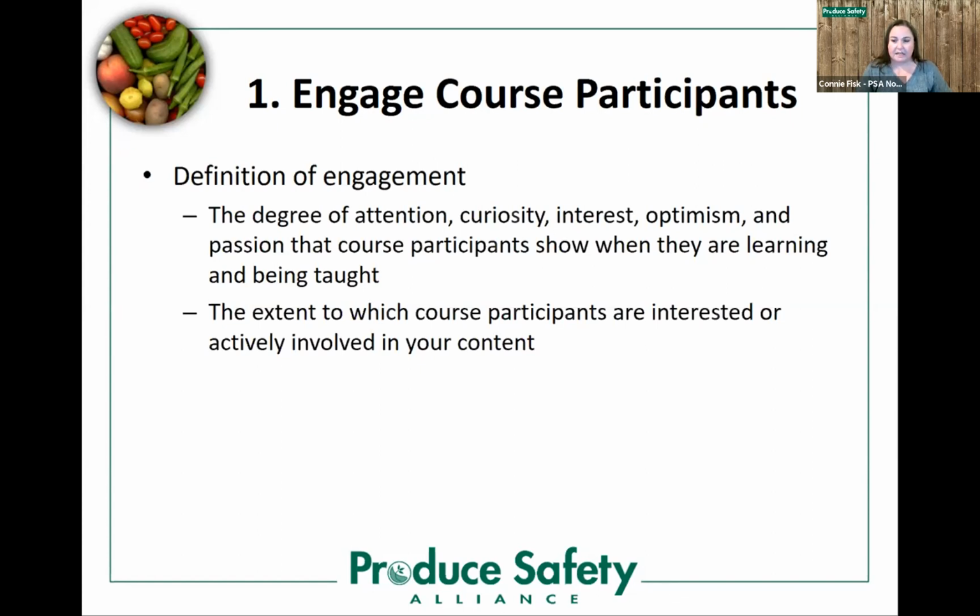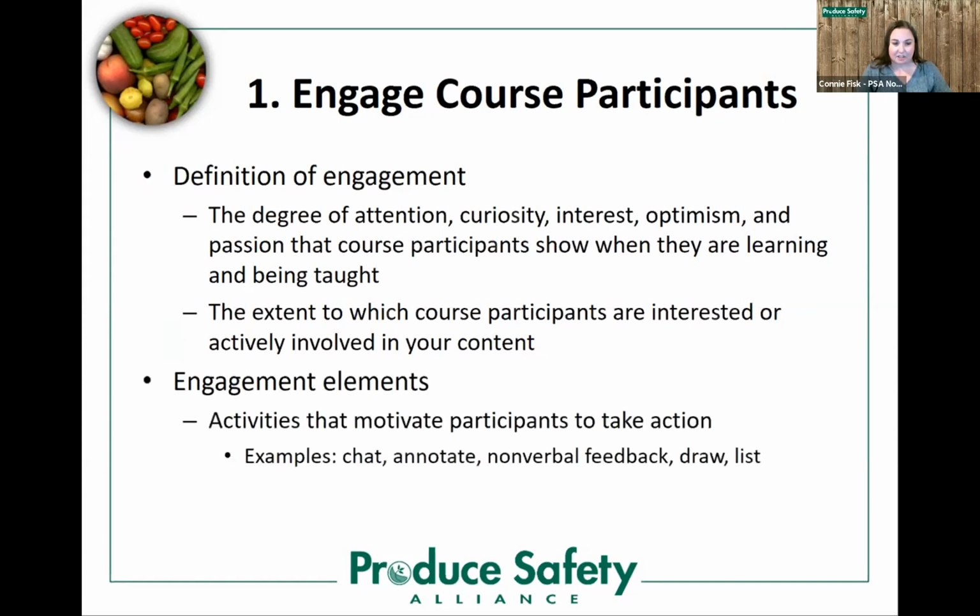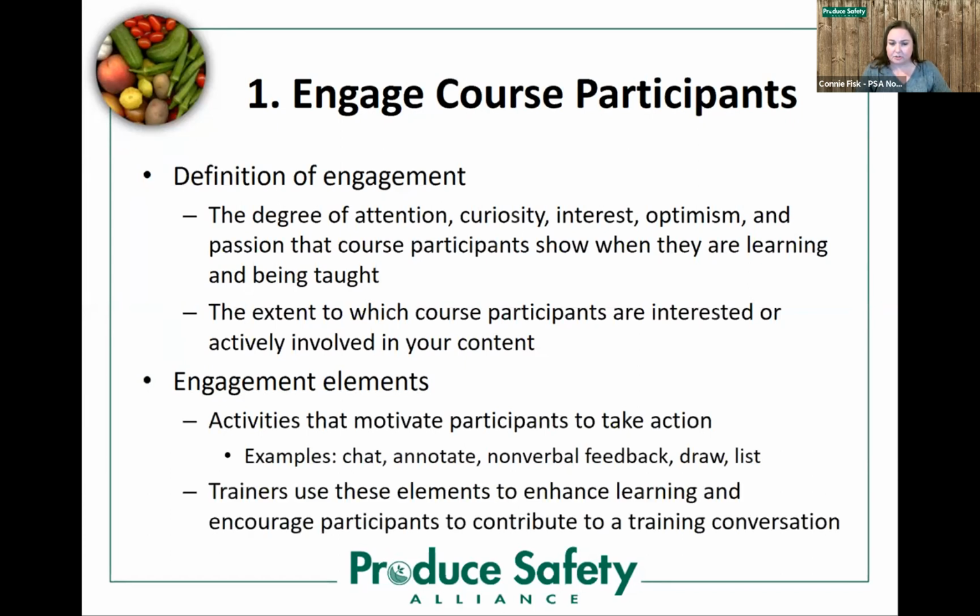And for most of us, it takes some planning to achieve engagement. It's more than just reading off the slides. It usually involves engagement elements. Something that makes our course participants take action, like chat, annotate, nonverbal feedback, requiring them to draw or make a list of things. And trainers use these elements to enhance learning and encourage participants to contribute to a training conversation. So it's really a two-way flow of information rather than just me spewing information at you.